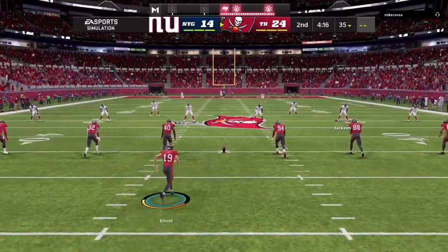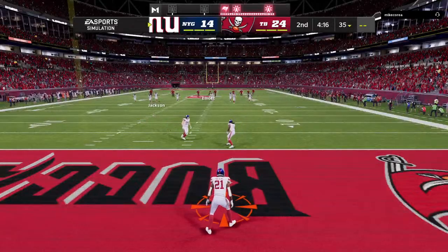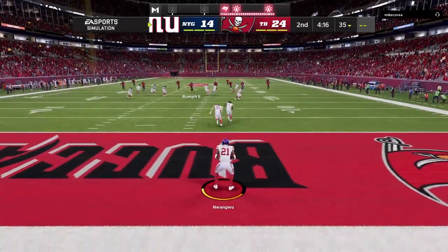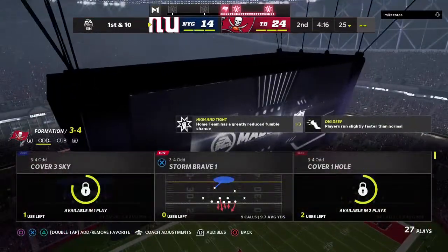So they throw the pick six. They'll get another shot at it now as this one's in the air. And no effort to bring this one out. It's a touchback.